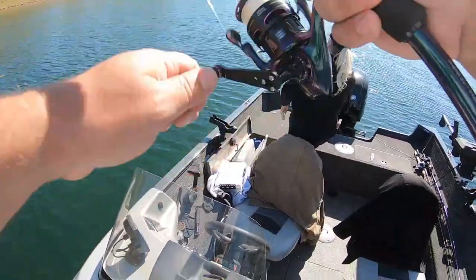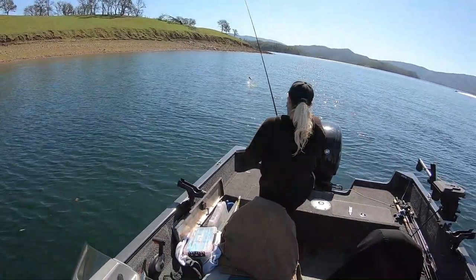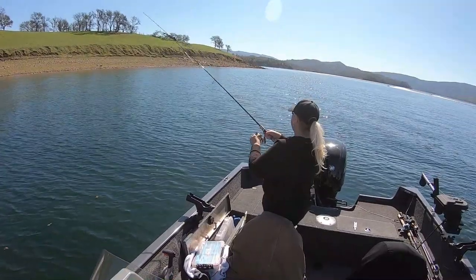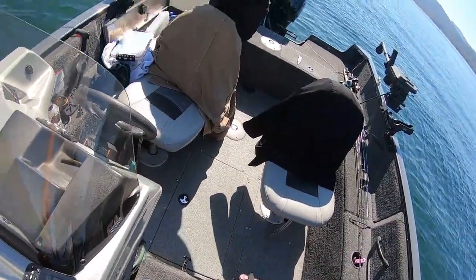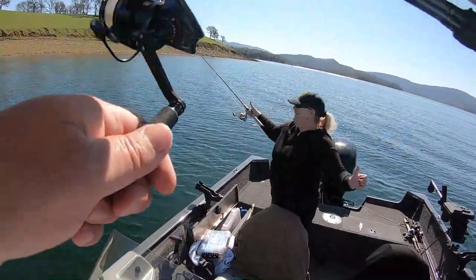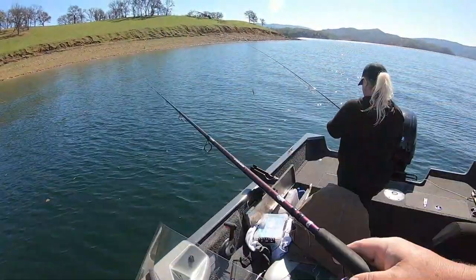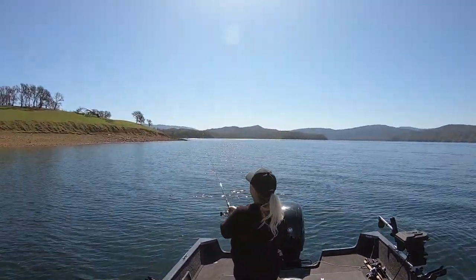Oh yeah. Oh, damn, that was a big bass. He checked the hook, but he was a mondo. The spot lock, that was huge. He was so big, his mouth just opened right up. I seen it. It was a big largemouth. Throw it back out there.